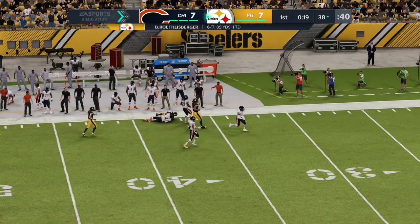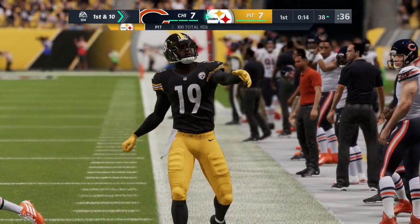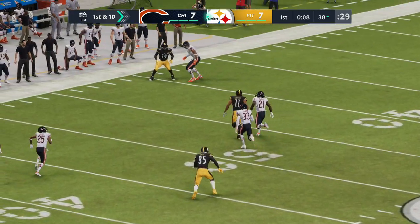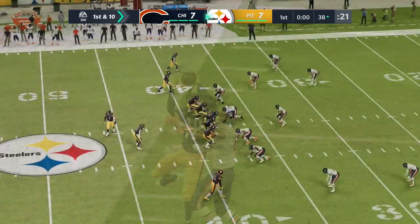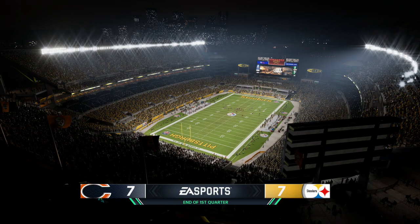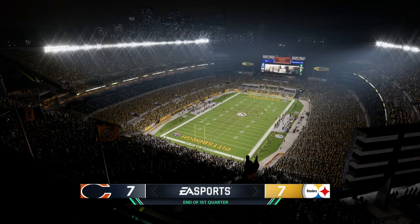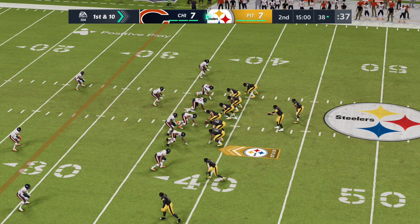Open man, Smith-Schuster, it's complete. And he will have a Steelers first down as they're able to get the third down conversion. That was no 3rd and 2. That was 3rd and 16, but they get the conversion anyway. So into Bear territory now. This is 1st and 10 at the 38. These two teams all tied after one. So here's a 1st and 10 at the 38.